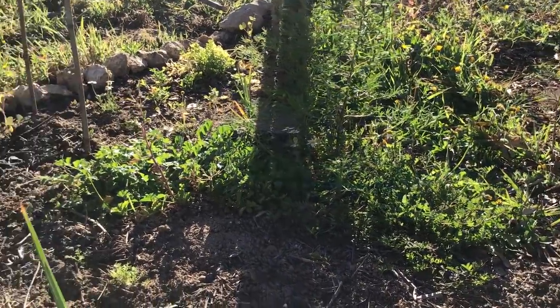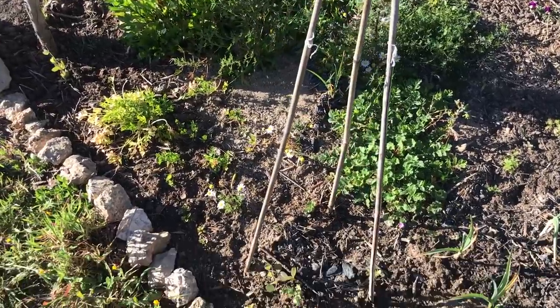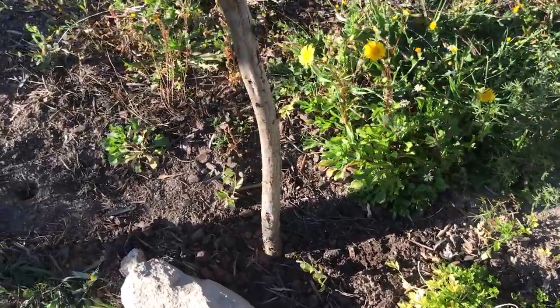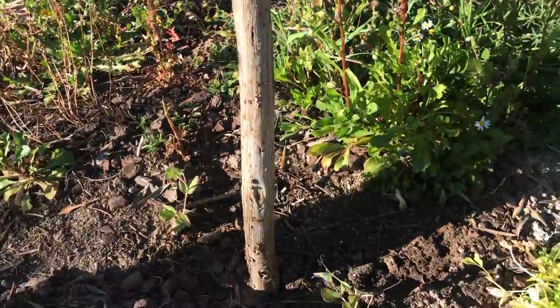This all needs a bit of weeding, but I've started here and put in a few peas, trying a few different support structures because my one last year didn't work too well. And then I was going to see if I could try and get these two to kind of interlace around this one. I don't know if it'll work, but we'll see.